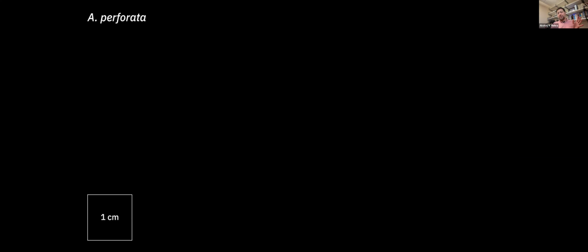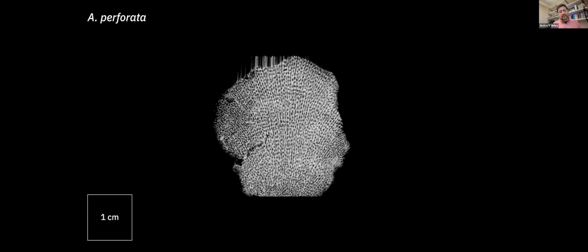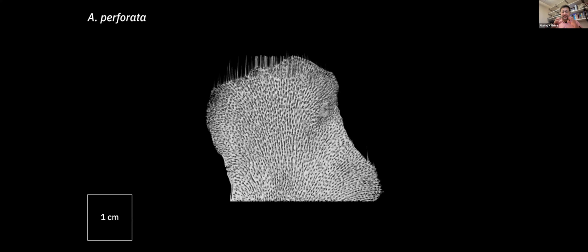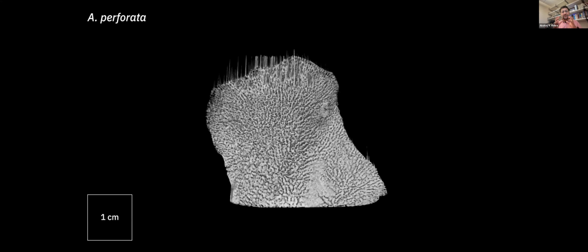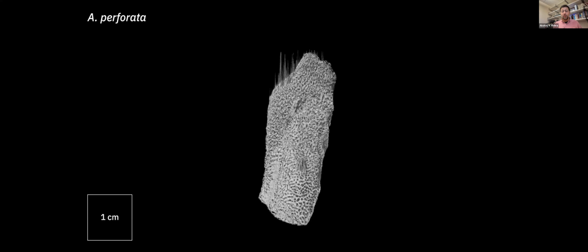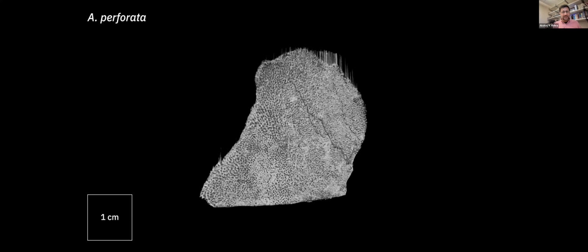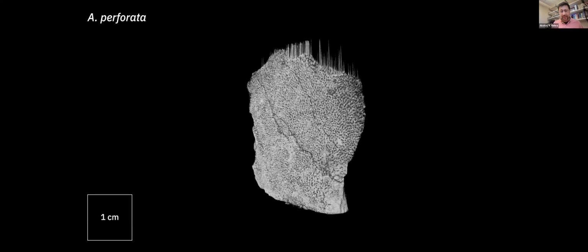And to convince you that Namapoikia looks nothing like a sponge, for a calcareous sponge from the rock record, here's a 3D reconstruction we've done of A. perforata. So here what you can see are these really consistent sizes of the canals and of the skeletal elements. In fact, they're incredibly consistent. That makes sense. Metazoans produced really ordered forms. There are no large voids within this reconstruction. So this looks nothing like Namapoikia at all.